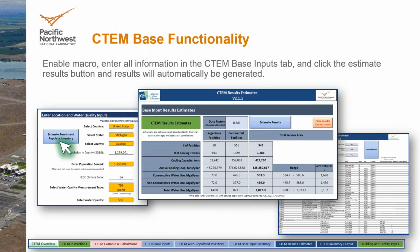So we're going to get into the CTEM base functionality here. These couple of clippings should look a little bit familiar to you at this point. The one on the left is the base inputs tab. So the Oakland County, Michigan information is put in there. And once it's put in, you click that estimate results button and it'll take you to the results estimates tab there in the middle.